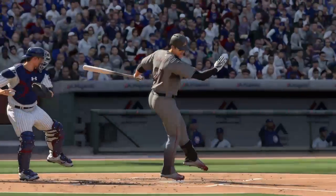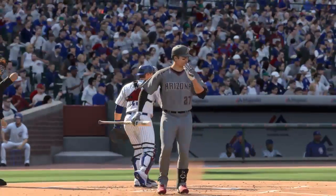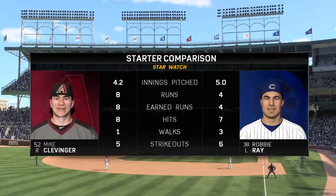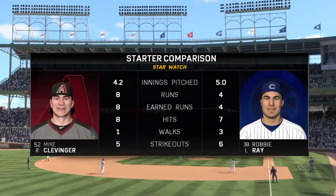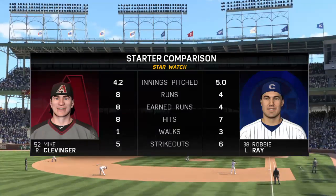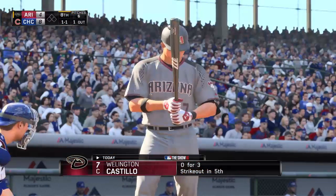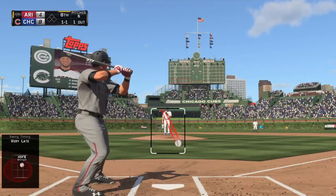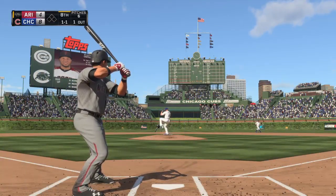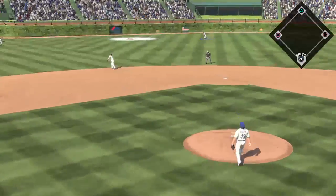And he can only battle for so long as he's finally set down here after an 8-pitch at-bat. Time to give you a look now at the numbers for our two starting pitchers, and really nothing to write home about on either line, as neither guy was able to last even 6 innings. Wellington Castillo stands into the box. He could really use a knock here. 0 for 3 in the game so far.